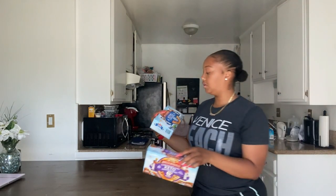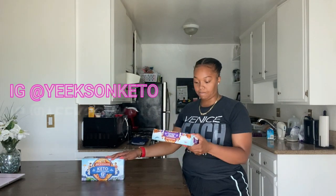So, as you can see on the box, it's only 6 net carbs for 2 waffles. I'm excited because, you know, I don't always wanna have to make every single thing that I do with keto. Sometimes I wanna just be like a regular person that doesn't do keto and just put it in a toaster, let it pop up, put my butter, syrup, and let's get it cracking. You know what I'm saying? So I'm gonna show y'all what these taste like.